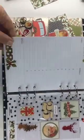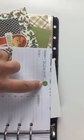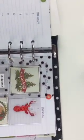So I've just done a tiny bit of decorating with a little bit of washi and sticker. Up at the top, I've added just some little fun circle stickers for the date.